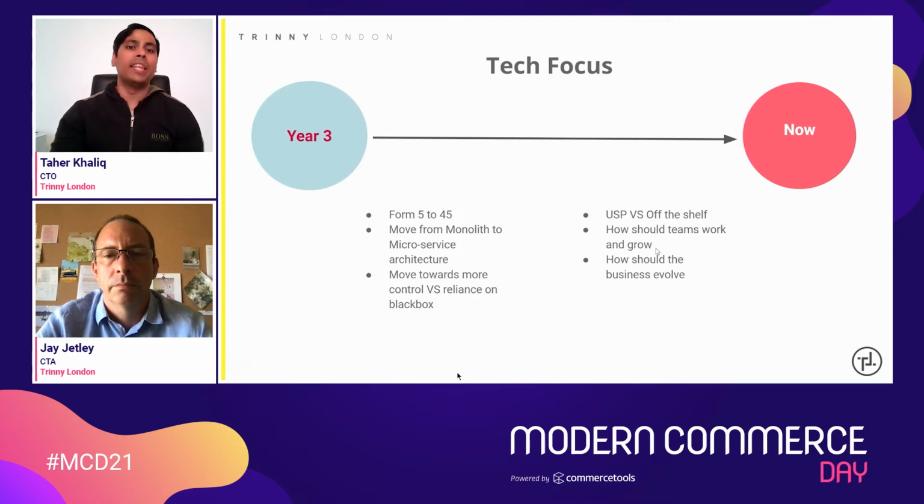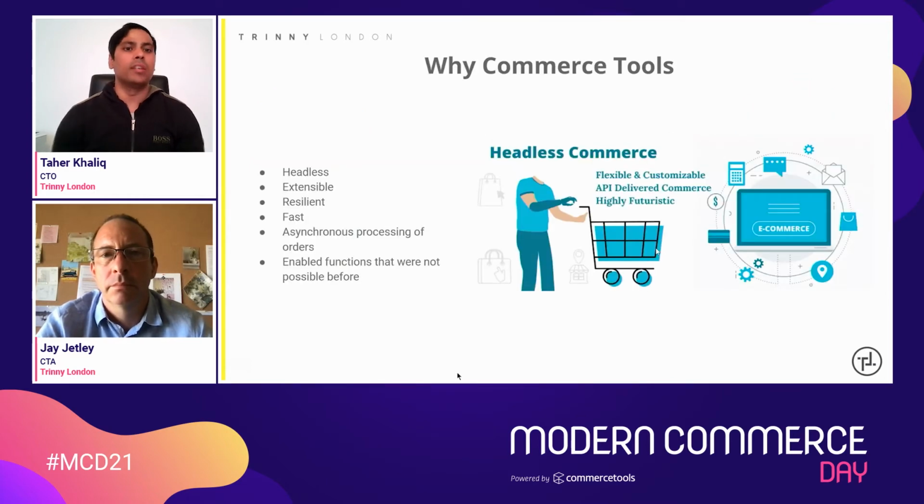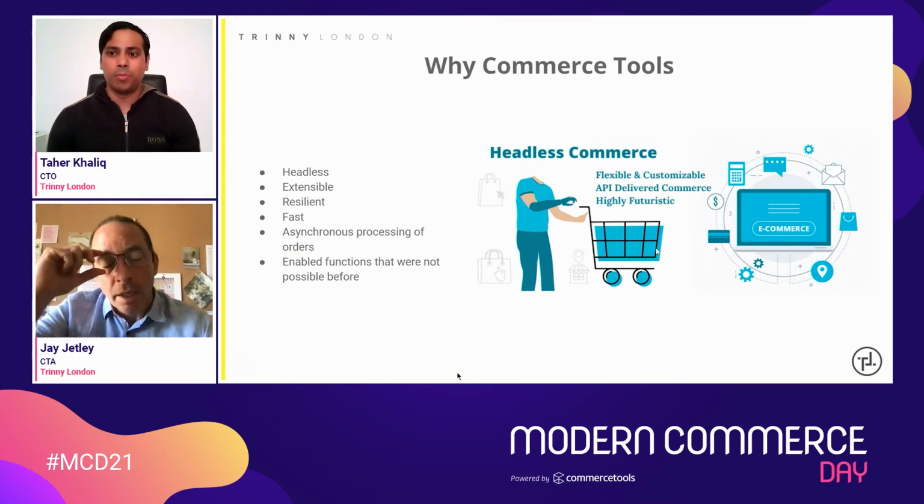But this is what then led us to what's the limiting factor? How do we scale the application? And the very first real chink in the armor we tackled was moving to commercetools, or moving to an e-com platform. Jay, do you want to talk a bit about that?